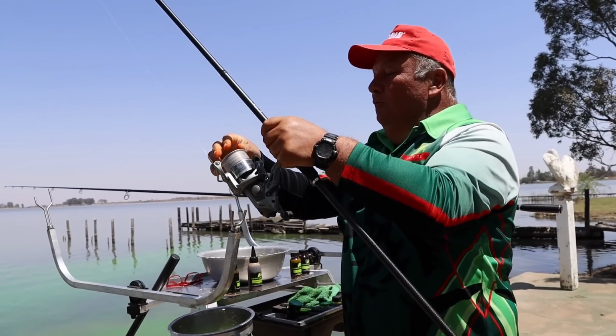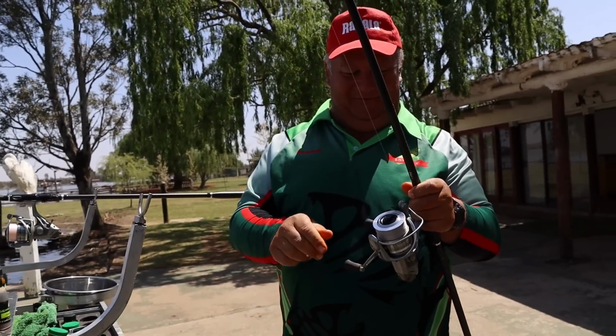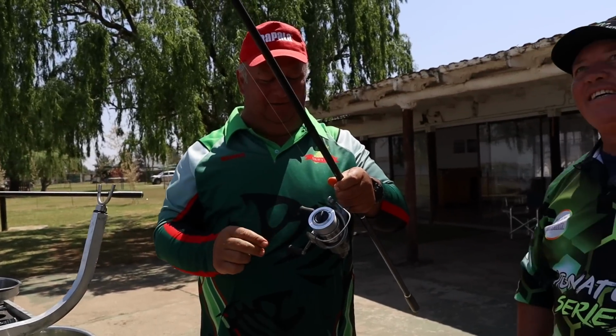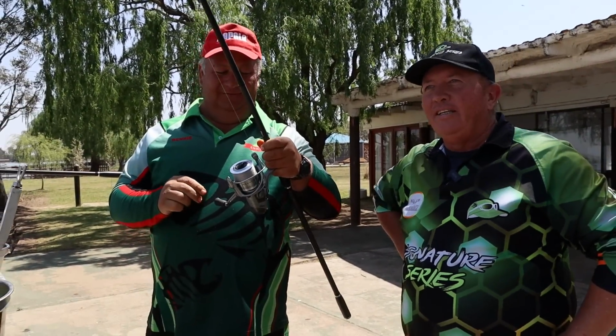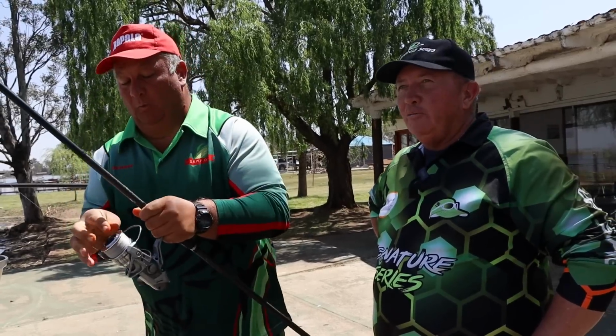Woo! No, it's a bite. It's a bite, Klippies. Awesome. Long wait for this. There he goes. There we go. That's what we need. I must say the wind died down. It's getting hot. I think they're moving in.